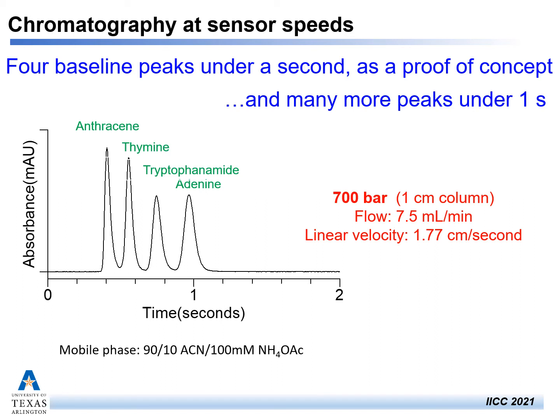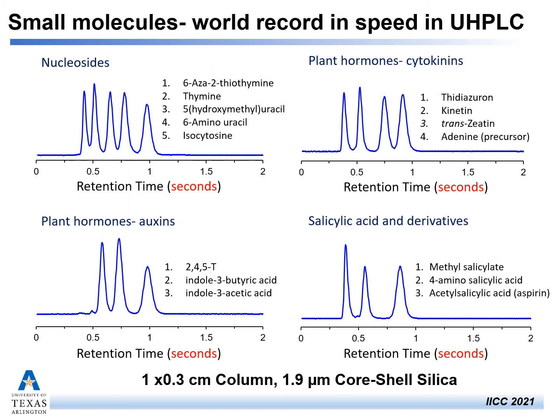For the proof of concept, here we show 4 baseline resolved peaks under a second, and that's a world record in liquid chromatographic speed. And you can see here that we used a 1 centimeter long column and a flow of 7.5 mL per minute, corresponding to a linear velocity of 1.7 centimeter per second. So the flow is pretty high, but your separation has been achieved within a second. It is faster than a sensor actually. So many more examples to continue.